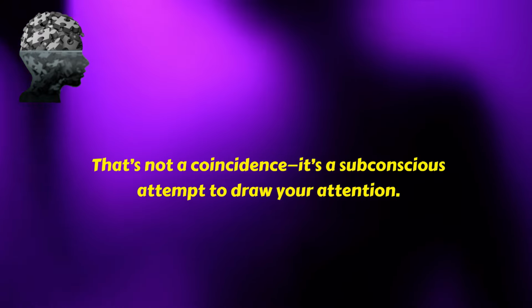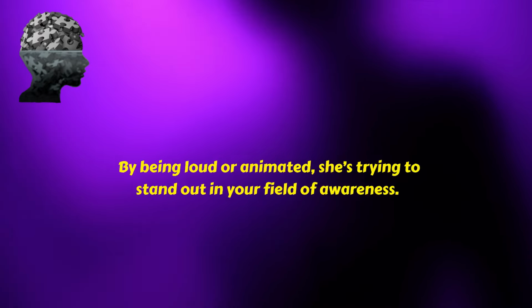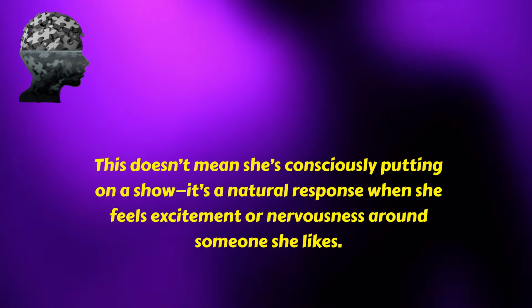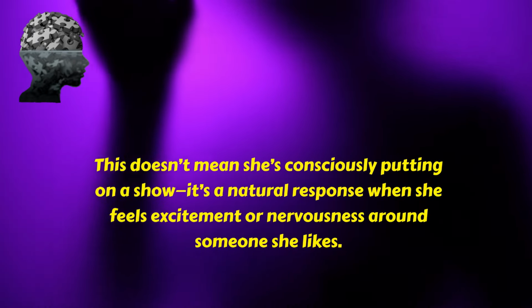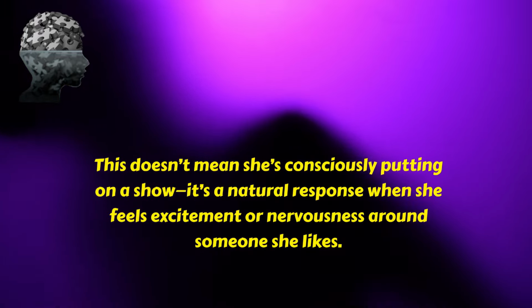That's not a coincidence. It's a subconscious attempt to draw your attention. Why does this happen? It's about creating contrast. By being loud or animated, she's trying to stand out in your field of awareness. This doesn't mean she's consciously putting on a show. It's a natural response when she feels excitement or nervousness around someone she likes.